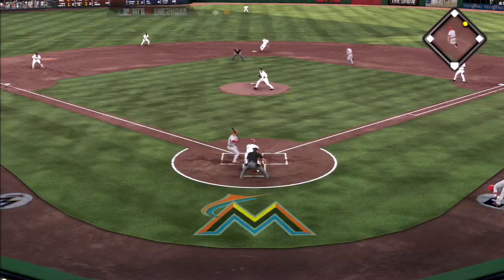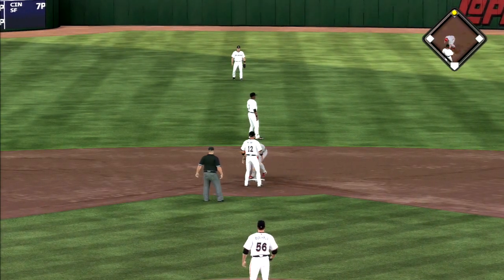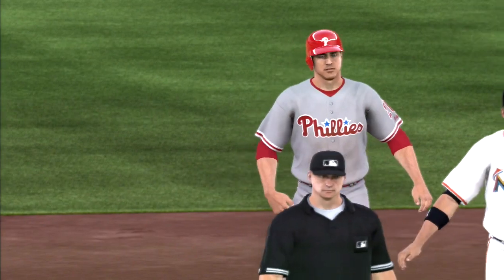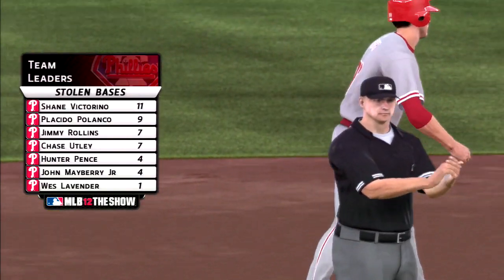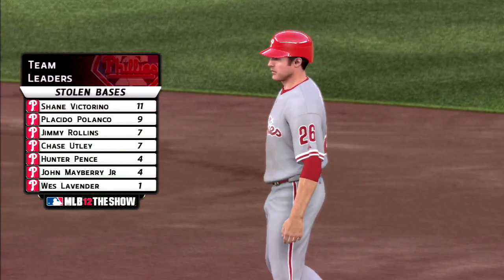Runner goes for second. Pitch is a called strike. The throw, not in time. He's in there at second. So a stolen base that time for Utley. And as you see there on the graphic, that total is good for 4th best on the Philly roster.